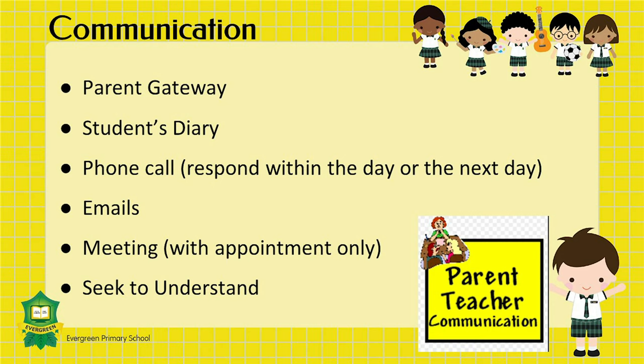Now, when you give a phone call to our general office, please do leave your name, your number, and which level your child is, so that we know which form teacher should call you back. I seek your understanding. Sometimes our teachers in the afternoon would be having remedial or CCAs, or sometimes they are having workshops. So we may not be able to call you the very day, maybe the next day. But if it's extremely urgent, do let my general office know, so that if the form teacher can't call you back, the next level of person who will step in would be the year head. If not the year head, then the HOD of Student Development and Wellbeing.